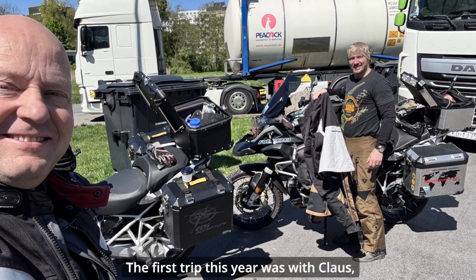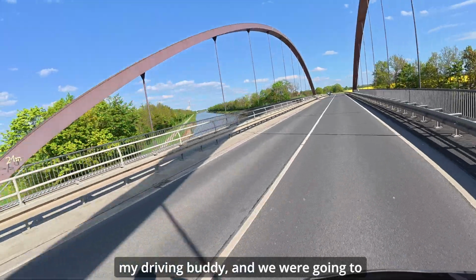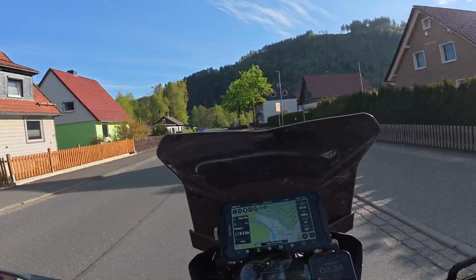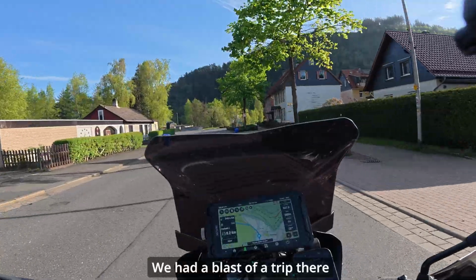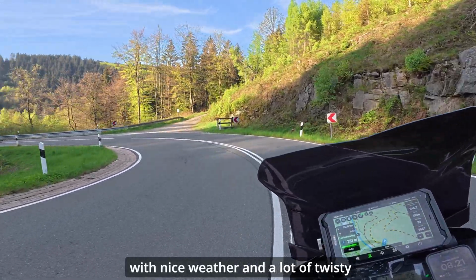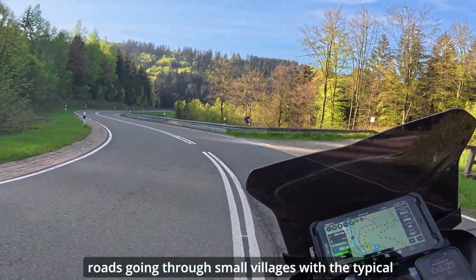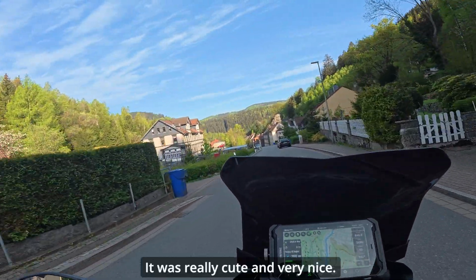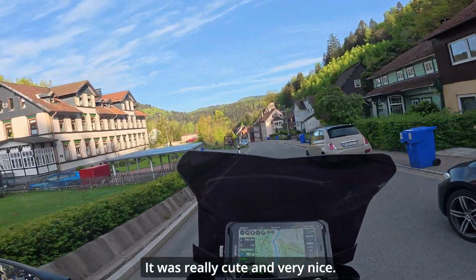The first trip this year was with Klaus, my driving buddy, and we were going to the Harz mountains in Germany. We had a blast of a trip there with nice weather and a lot of twisty roads going through small villages with the typical houses from that region. It was really cute and very nice.